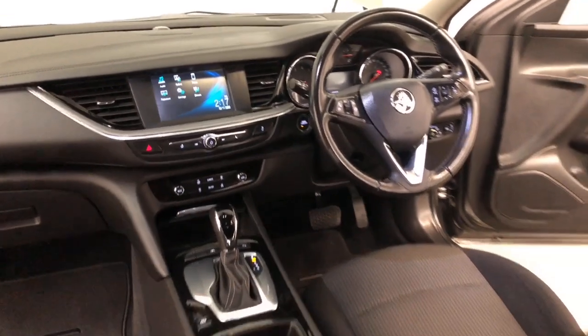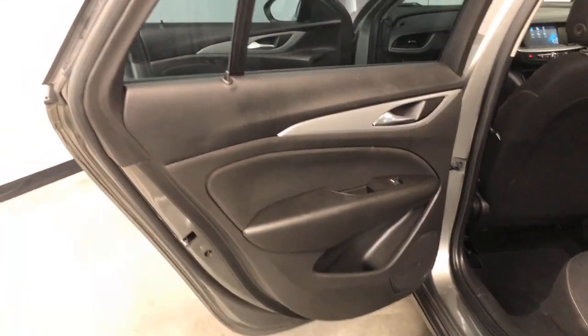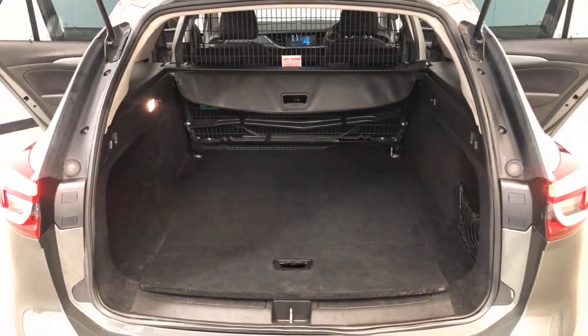The Commodore has 1,800 kilograms braked and 750 kilograms unbraked towing capacity. The Commodore has received a 5-star rating from ANCAP and comes equipped with 6 airbags.